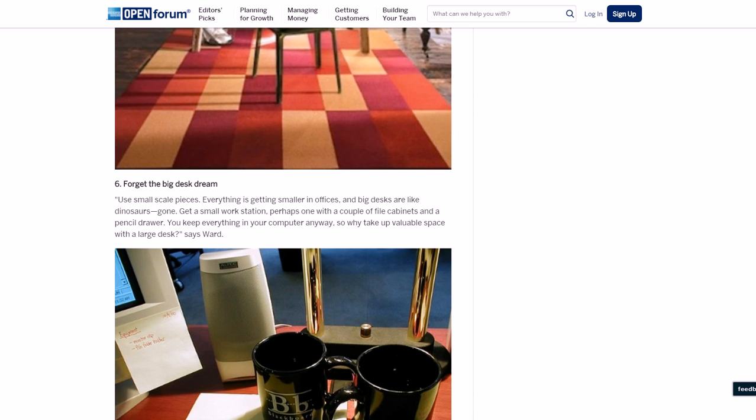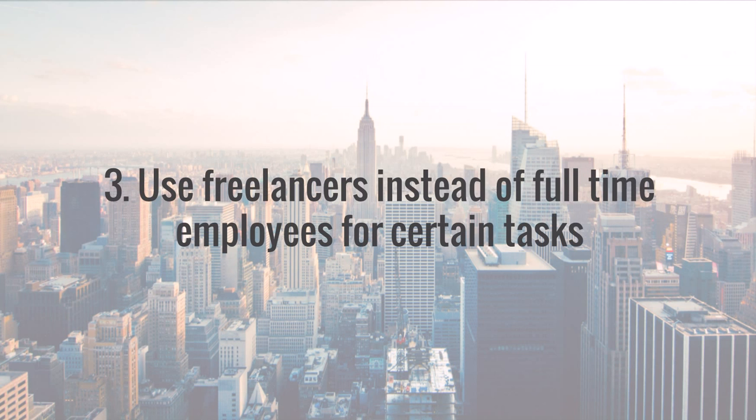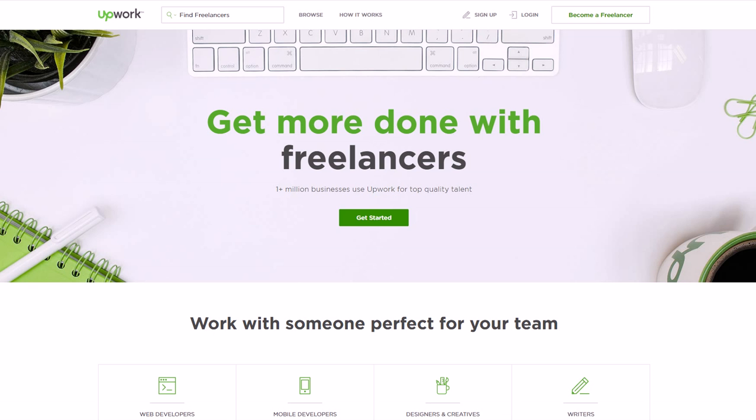Number 3, use freelancers instead of full-time employees for certain tasks, or even all of them. A few places I would recommend that you find freelancers, whether it's for graphic design, developing software or apps, or writing. No matter what it is, Upwork is one of the best freelance sites. They actually bought one of their biggest competitors, Elance, so now they're even bigger. I would recommend going to them for pretty much any professional freelance service.